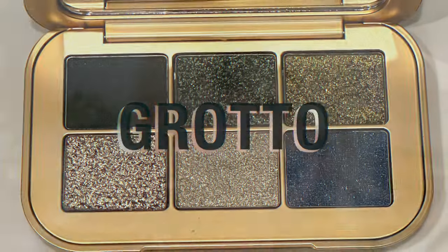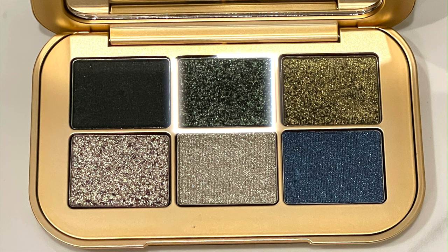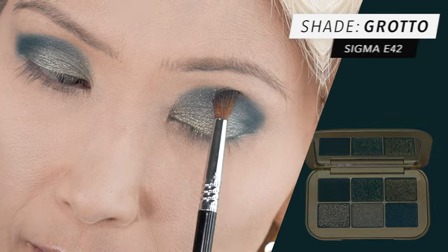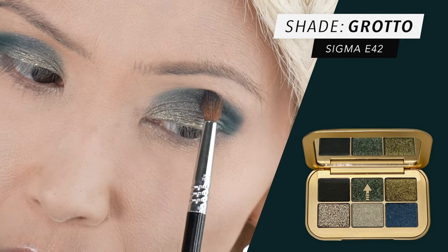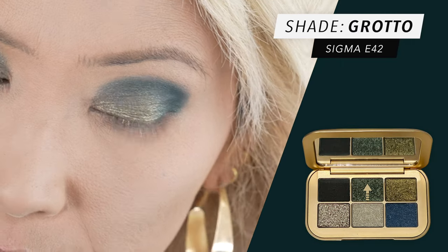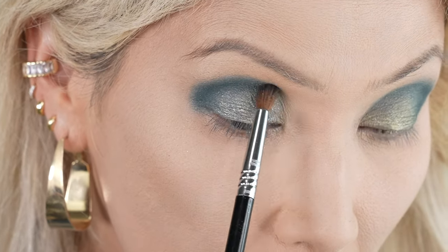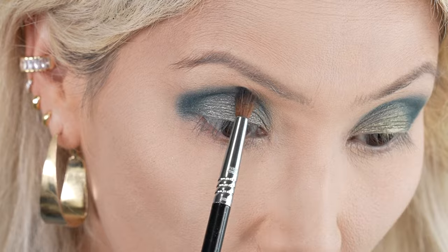I'm gonna take a little bit of that metallic green in the middle. I'm gonna go back to that Sigma E42. I'm wiping it off a little on that Sigma switch pad. I'm gonna take that middle metallic right there and we're gonna go over the edges of that and just soften it out. And that's really beautiful to do it that way. That is really pretty. Oh my gosh, once I clean up and put my lashes on, oh my gosh.